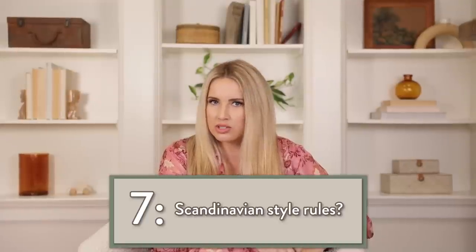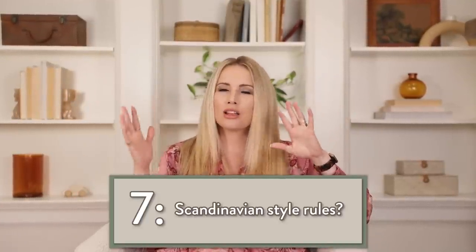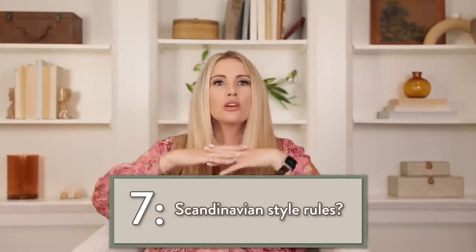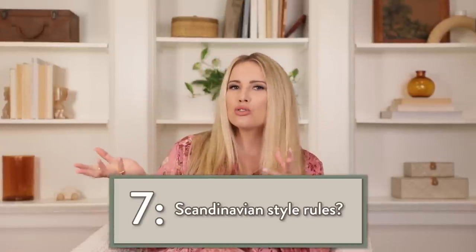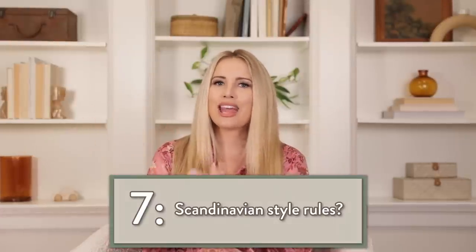Really focus on the cozy and light and bright, and Scandinavian design is all about kind of being a little bit more minimal, but also being cozy, and it's all about community. So having great spaces for people to sit, blankets for them to cozy up, a beautiful candle that smells lovely, and lots of organic plants and things to bring the outside in.